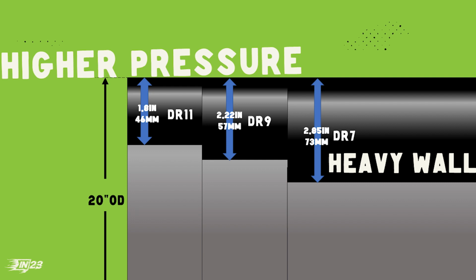So to give you an example of what that might be: 20 inch, a very common size we see in the oil patch. DR11 gets you to almost 2 inches. You get to a DR9 and you're right there in heavy wall territory. You get to a DR7, which we see a lot of, and you are now in heavy wall fusion. When we talk about heavy wall pipe, people immediately gravitate towards what's a DR, that's a DR7 or that's a DR9. That's what heavy wall means.